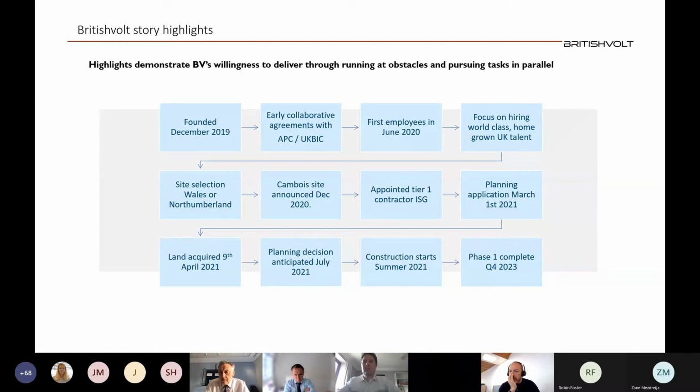We've actually selected the Cambois site. We did look briefly at Wales. The Welsh site, unfortunately, had numerous infrastructure issues that meant it would not be able to come forward probably for about another 3 or 4 years to be suitable, whereas the Cambois site was ready and available right here and right now. So we put a hand up for that in December.